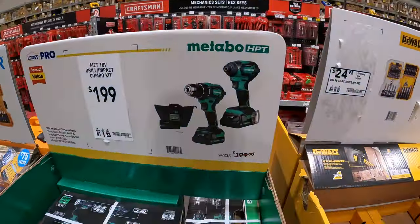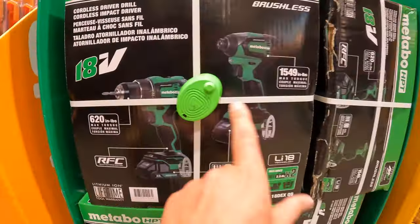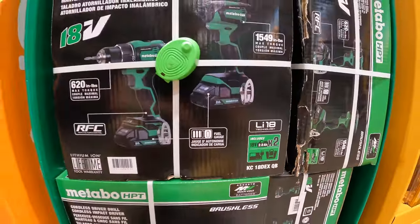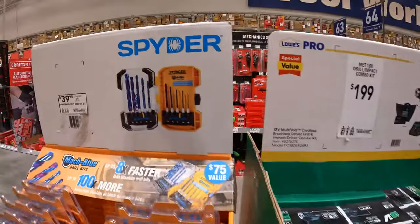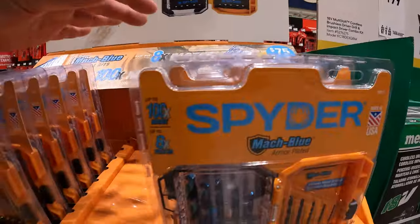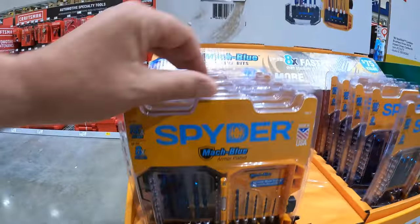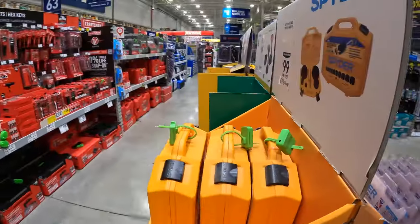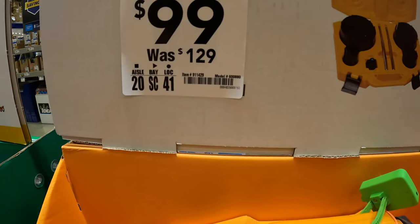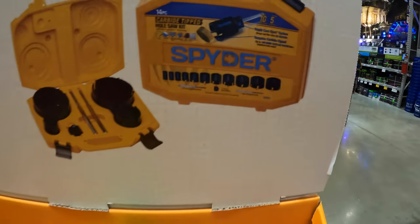Metabo has, for their HPT stuff, $199. Their 2-tool combo kit, drill driver and impact driver, 2 2-amp-hour batteries, charger, and a bag. Spider has for $39.98 their 10-piece drill bit set with a hard case. They do have another kit for their hole saw for $99, was $129. Their 14-piece carbide tipped hole saw kit with a hard case.